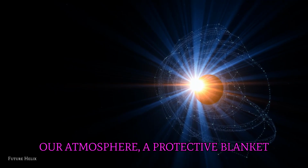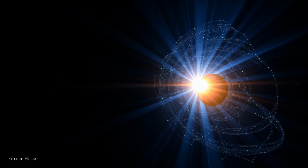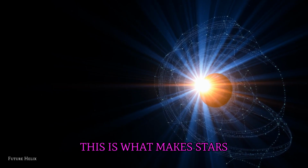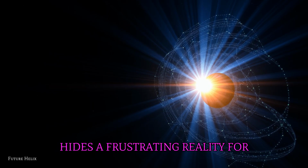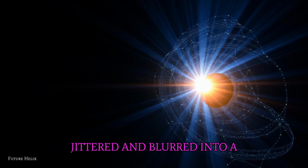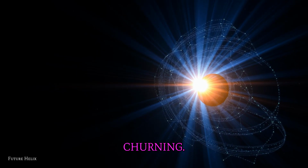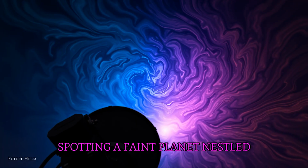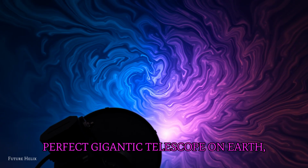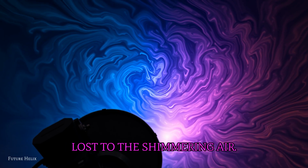Our atmosphere, a protective blanket that makes life possible, is also a maddening obstacle for astronomers. It is a seething, turbulent fluid, with pockets of warm and cold air constantly swirling and distorting the light passing through. This is what makes stars twinkle, a beautiful sight that hides a frustrating reality for science. That twinkle is the image of a star being smeared, jittered, and blurred into a fuzzy mess. It is like trying to read a license plate from the bottom of a swimming pool while the water is churning. For the ultimate goal of spotting a faint planet nestled beside its star, this atmospheric blur was a deal breaker. You could build the most perfect, gigantic telescope on Earth, but its view would always be degraded, its potential resolution lost to the shimmering air.